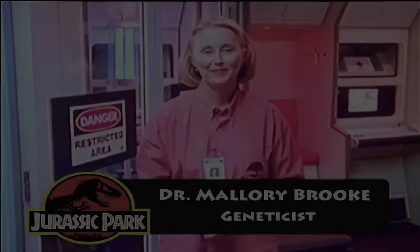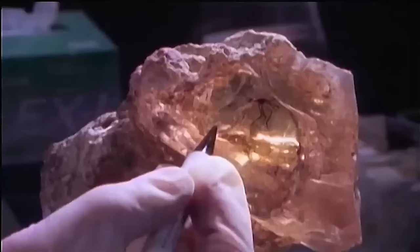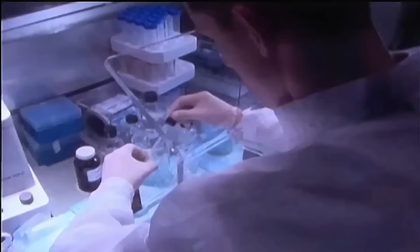In these labs, we extract DNA fragments from fossilized insects and regenerate them to dinosaurs. The science of all of this is a little complicated, so in order to help you better understand the process we go through to create dinosaurs, Mr. Hammond has prepared a special guest to explain it all to you.